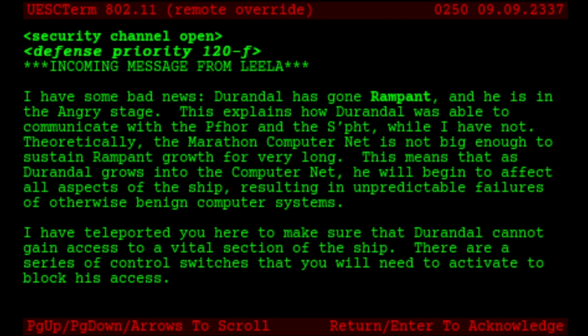I have teleported here to make sure that Durandal cannot gain access to vital sections of the ship. There are a series of control switches which you will need to activate to block his access. Leela figured out that Durandal was rampant a bit after us, it seems. This must have been what came to her attention in the terminal at the end of the last mission.